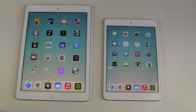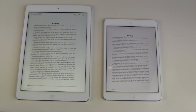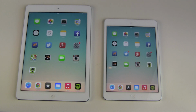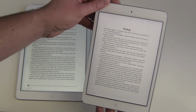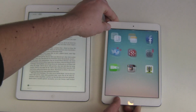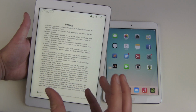Let's go for reading, for example. Okay, it's German, but reading, you can see the letter size difference here. But in most reading apps, may it be Scoby, may it be Amazon Kindle, you can change the letter size, so this won't affect you. But in my opinion, what you might feel is that the iPad Mini is more of a normal paper size. Not a paperback, but a hardcover, and this looks nearly the same as your normal page size. If you're reading on an Apple iPad Air, this feels different because it's not the normal book size. It's too big and it feels weird.